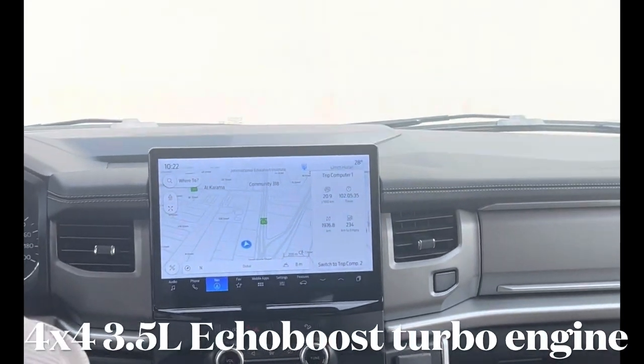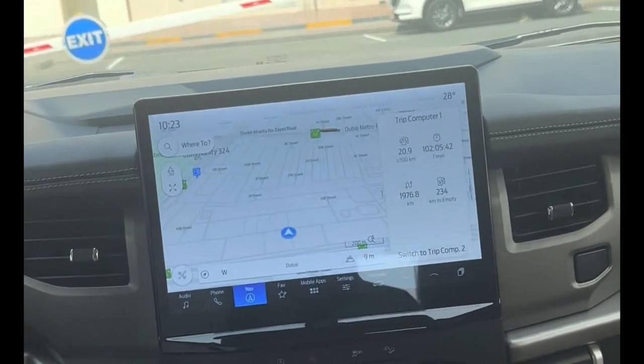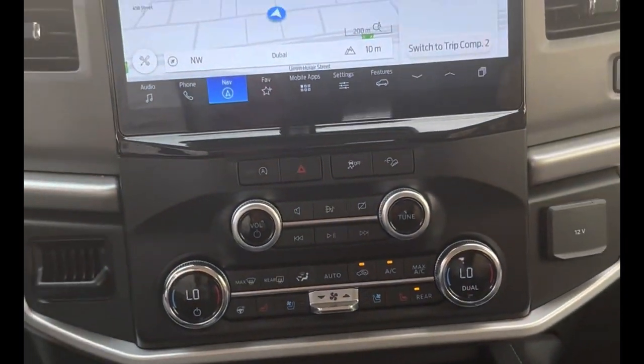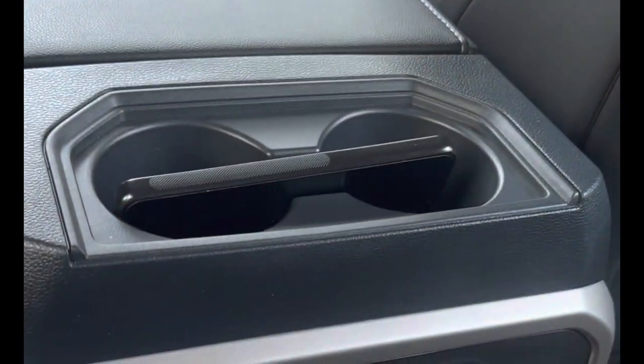4x4, 3.5 liter EcoBoost turbo engine churns out 380 horsepower and 470 pound-feet of torque. Large 12 to 15 inch touchscreen display with SYNC navigation. For a big vehicle, it has a smooth ride, quiet interior, and independent front and rear suspension delivers impressive handling.